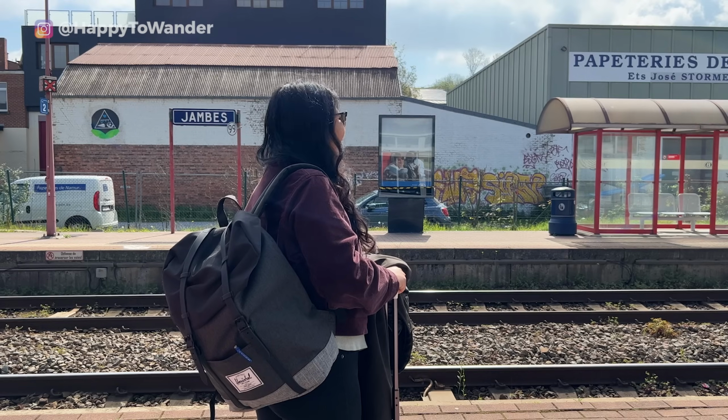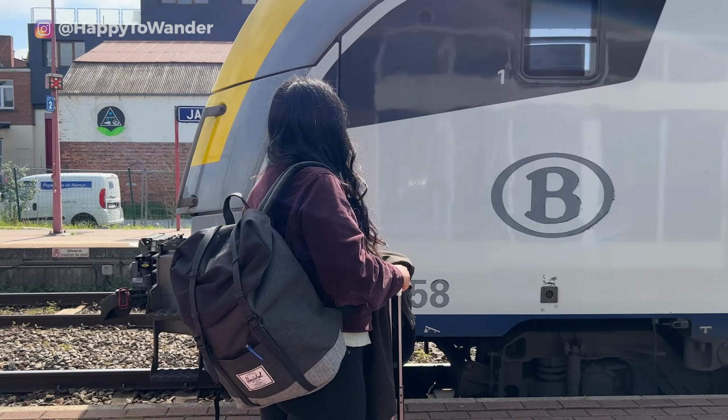Next is an app that I use constantly for transport because when you're traveling around Europe, there really are so many different options in terms of modes of transport.